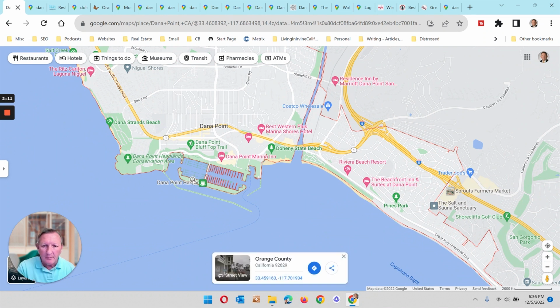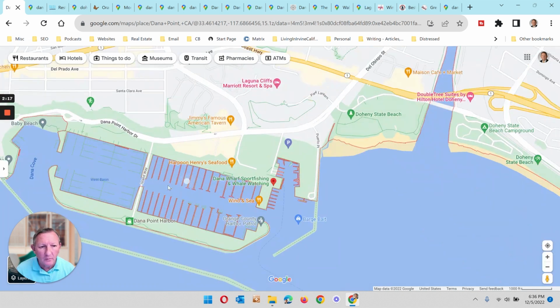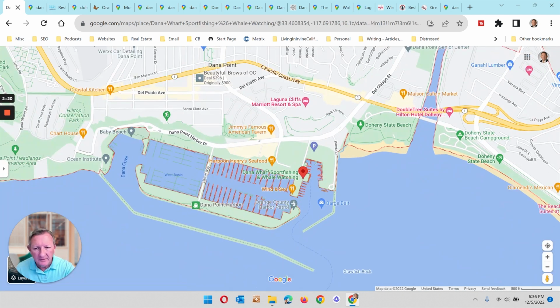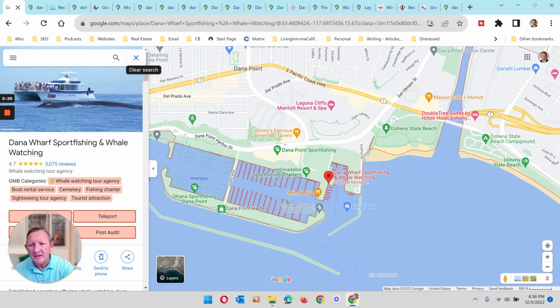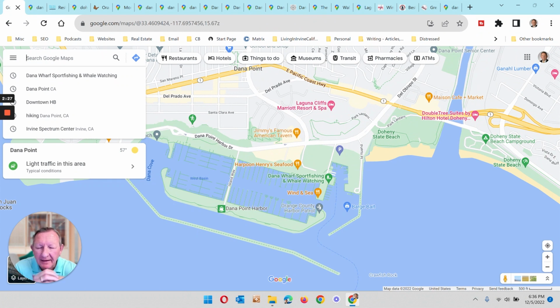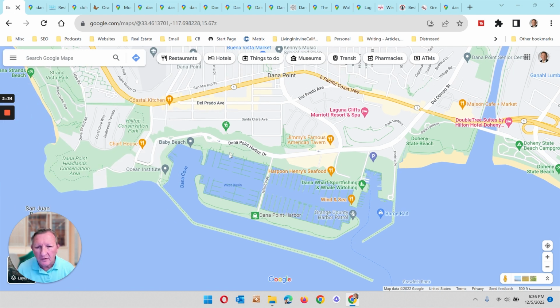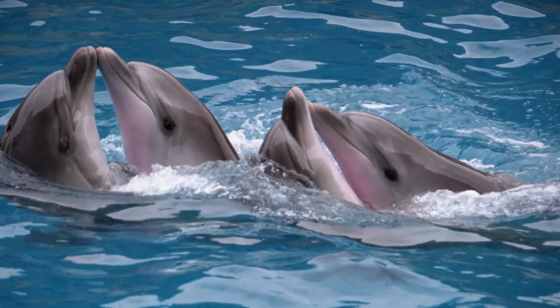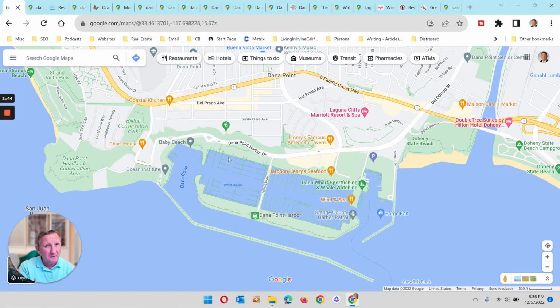Now down here's the marina, and Dana Point everything kind of rotates eventually around the marina. And hopefully this is not confusing to you, but I'm going to have a lot more maps I'm going to open up. But I just wanted to give you an idea of what we're looking at here. Great hotels. We're going to go over some of the hotels. It's restaurants. We're going to go over the restaurants. Things to do. A lot of whale watching. Some of the best whale watching. They've got a ton of dolphins in the area. Absolutely just amazing. I think it was the largest concentration in the world.